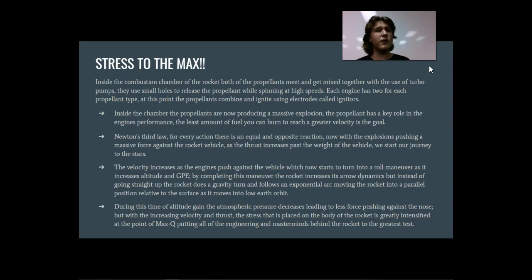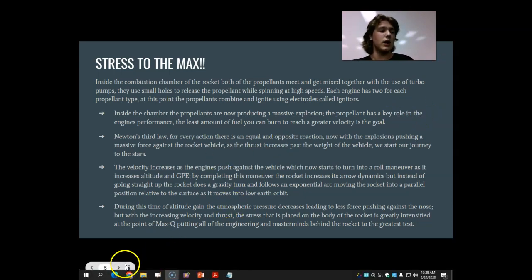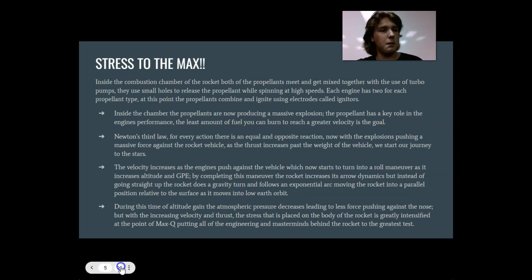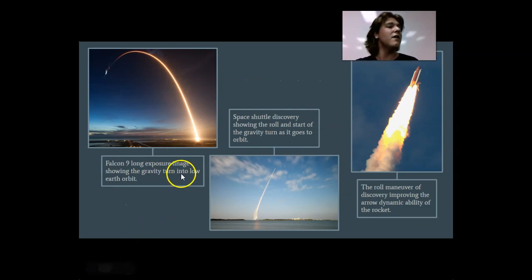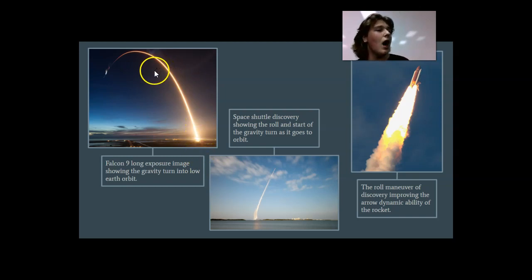So this is a lot for the engineers and the masterminds behind the rocket, and it takes a lot to understand how this works and get it in a proper working condition. So here we have the Falcon 9 following this gravity turn. As you can see, it follows an arc path and ends parallel to the surface of the Earth. This is a Falcon 9 long exposure image, so it highlights the light trail that happens from it.